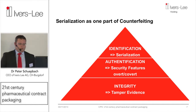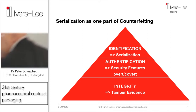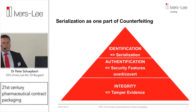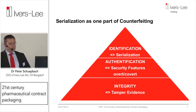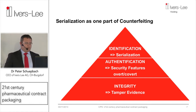So serialization is just one part of the whole counterfeiting story. It's about applying one single identification number to each single pack which is on the market. However, there's also authentication, and there are security features, overt ones, such as the well-known labels and hologram labels, as well as covert ones which are within the printing or within the packaging material itself. And very important, because the security features are mostly applied to the cardboard boxes, tamper evidence needs to be applied. This can be done either by gluing the packs or by putting on labels which guarantee that the blister, the primary packed product, cannot be separated from the pack which has the identification information on it.